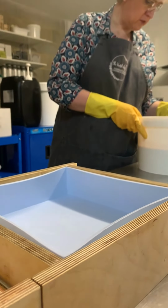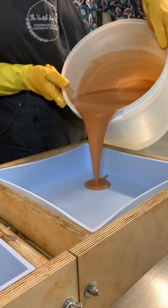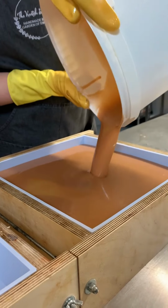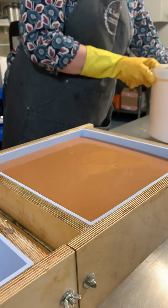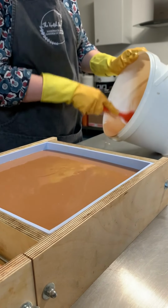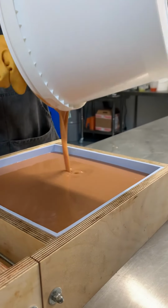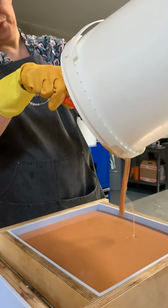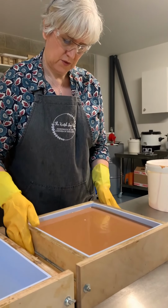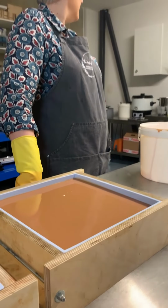So this has all been blended, and the essential oils have been added. So now I'm just going to pour it into the mould. It goes to kind of like a thick custard consistency. Scrape it out, we don't want to lose any of the precious oils. And that will be covered and have to set up over the next 24 to 48 hours, and then it will be cut and cured. Thank you, Jane. Thank you.